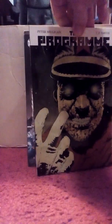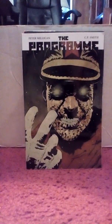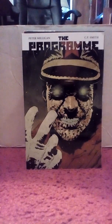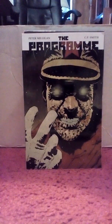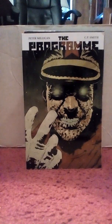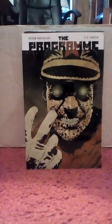Picked up this one from Wildstorm, called The Program. This is a comic set in 1991 after the Cold War was over, and there were some rogue elements in the Russian government who weren't willing to, well, in their eyes, concede defeat, so they enacted this super secret plan to weaponize human beings to defeat the United States, and this is what that's about. It's a pretty cool story from what I can tell.